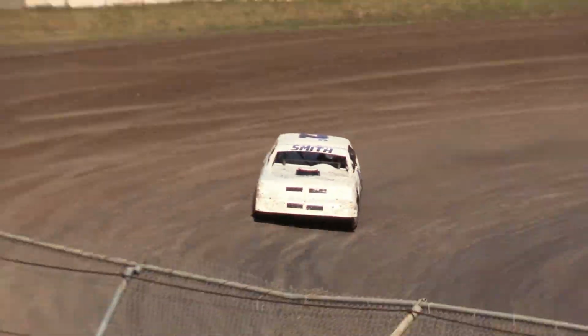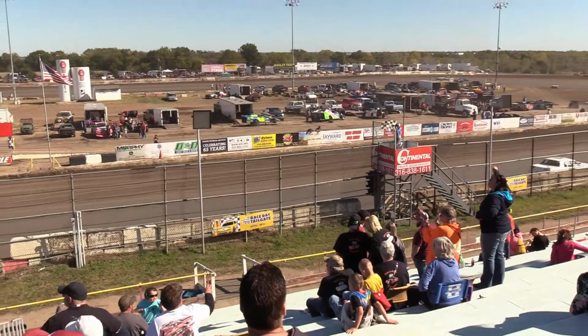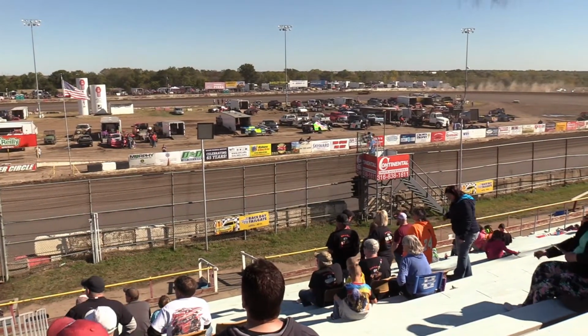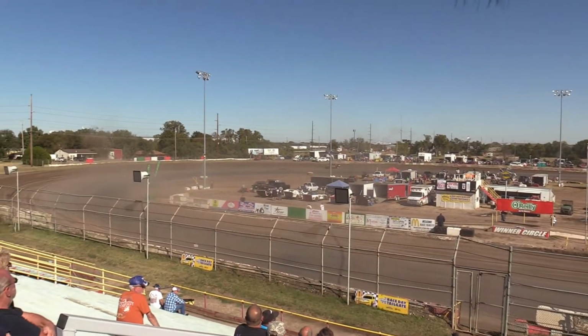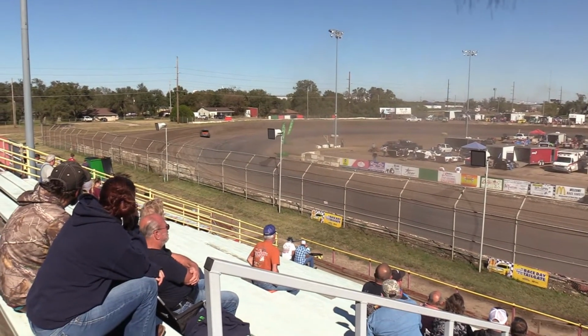It'll be your defending series champion, the 12. Followed by your bumper-to-bumper scoreboard inside turn number 1 gives you the top 4. Taking the win, he drives the 12C. It is Clint Smith.